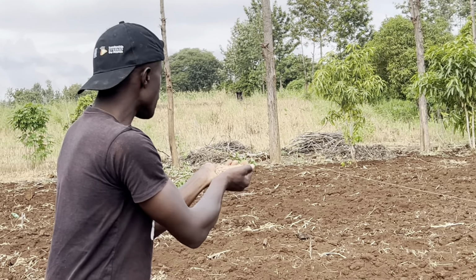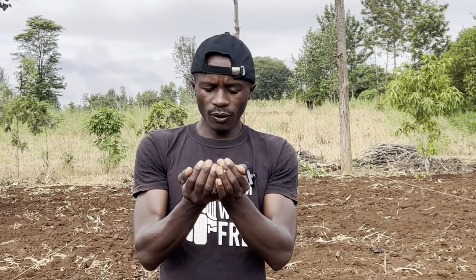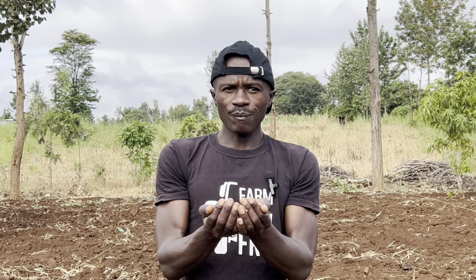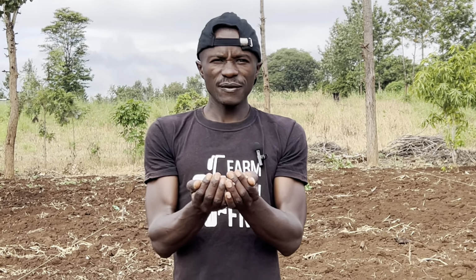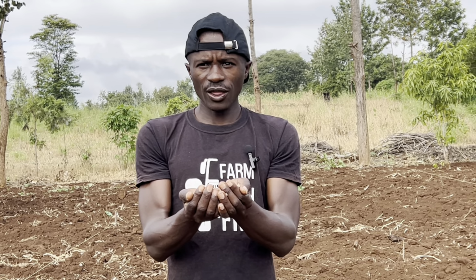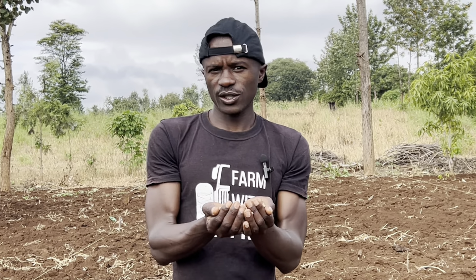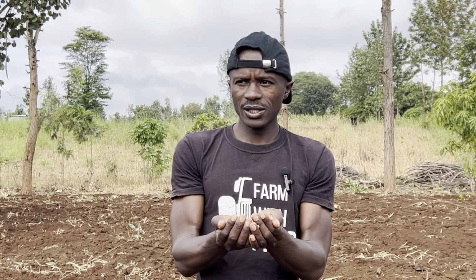This is a portion of land that I've demarcated that we will be planting. I'll be doing them on a weekly basis for the next 55 weeks, because I've started next week. I'm doing another one, and the whole of 2024 I'll be doing them on a weekly basis. That's why I've said it's 55 weeks, not 56 weeks. For the next 55 weeks I'll be doing cowpeas.